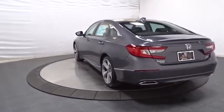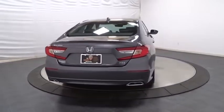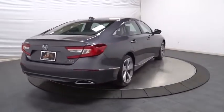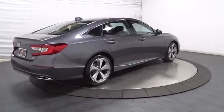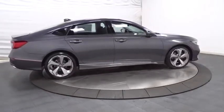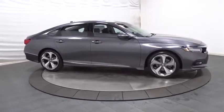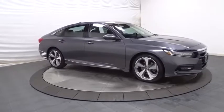Backup camera, keyless entry, Bluetooth, leather-wrapped steering wheel, front-wheel drive, fog lights, trip computer, brake assist, tachometer, outside temperature gauge, day and night rear view mirror, cloth seat trim, body color door handles, engine immobilizer, power rear window sunshade, leather shift knob, low tire pressure warning.